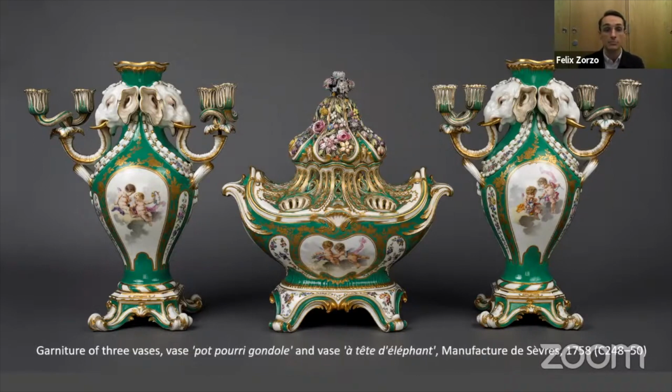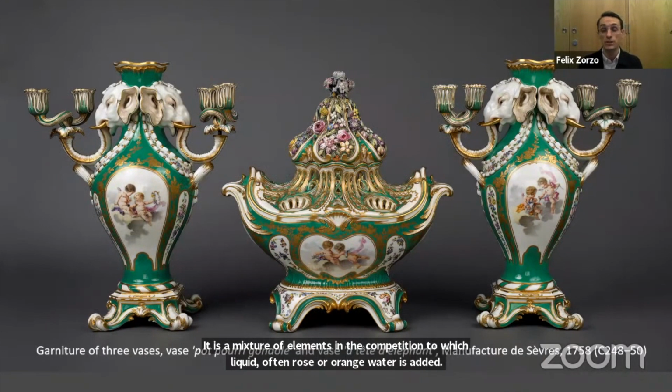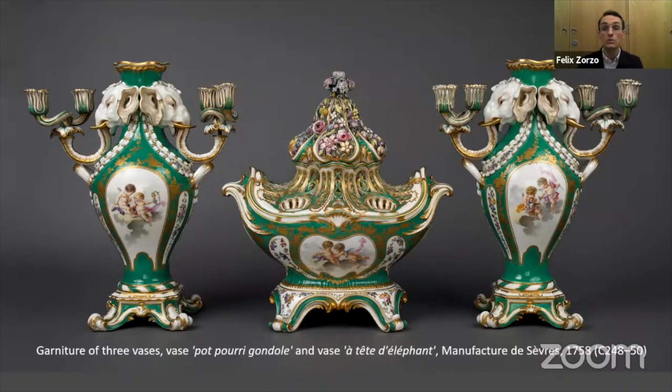As it is indicated by its name, potpourri, or rotten pot, is a mixture of elements in the composition to which liquid, often rose or orange water, is added. Elegant women would have created their own, or they could have purchased their potpourri mixtures from perfumers in Paris and Grasse, and they appear in numerous quantities in inventories.